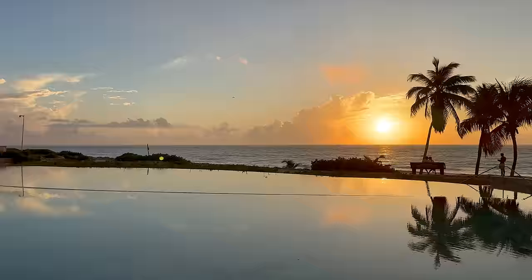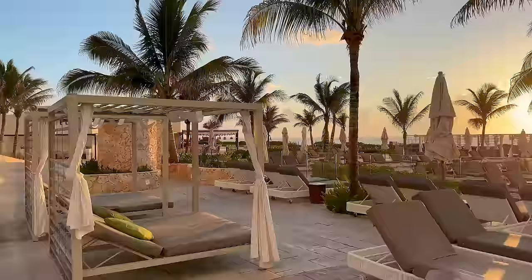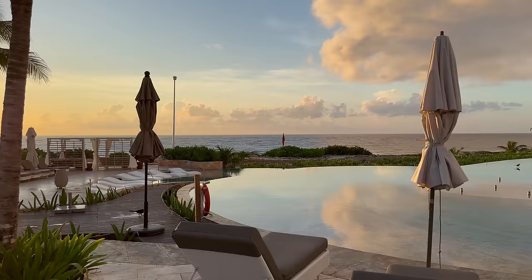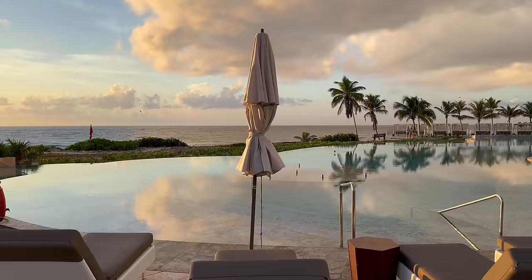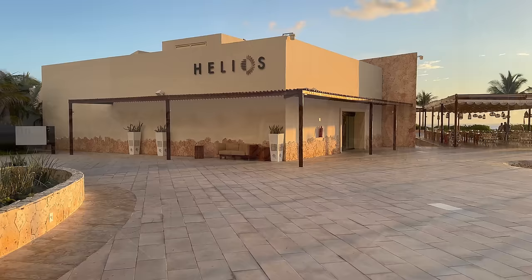There's a very Crete meets Ibiza meets Mexico vibe with all of the design around the pool area. This, the largest pool, has two bars serving it, as well as the Helios restaurant, which we'll see in a little bit.